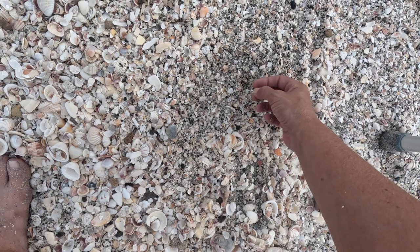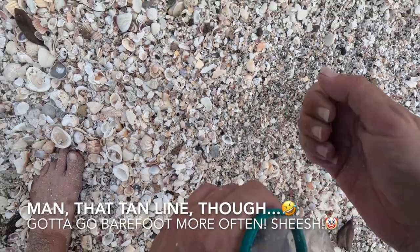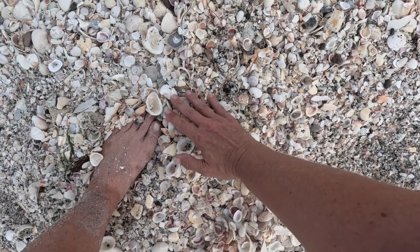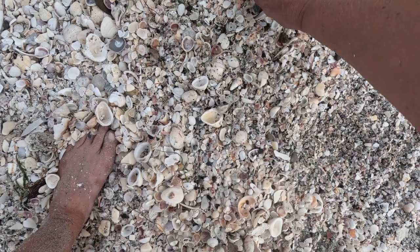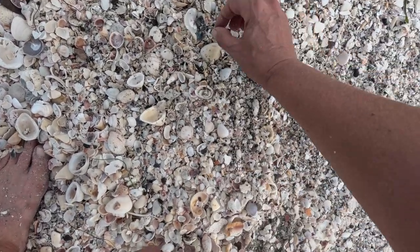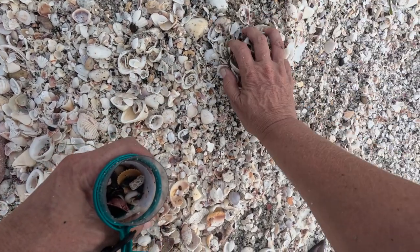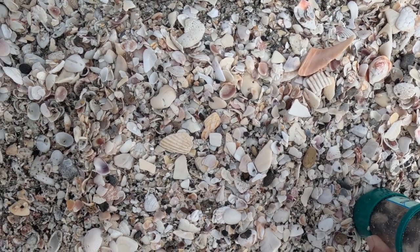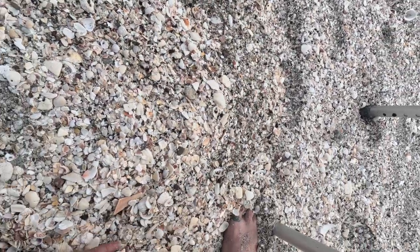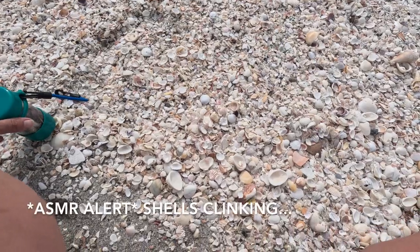And there's part of one. And there's one right there. And there's one right there hiding in the shells. Piece of coral. Hello, beautiful. There's one right there. Look at that. One right there. Awesome. Let's see if we find anything in here.